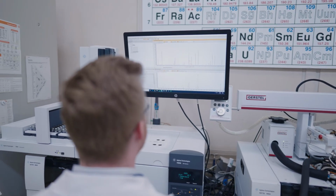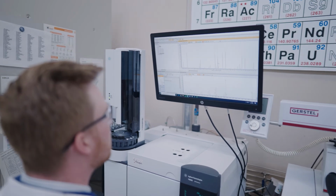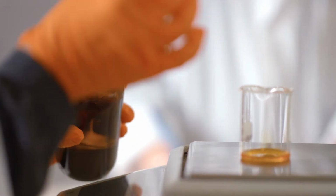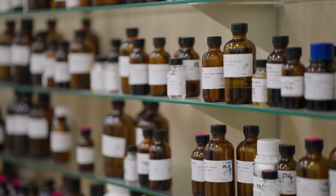By looking at the signature of each peak, I can identify which flavor chemicals are present, and I can also determine the quantity of each chemical based on the size of the peak. Once I have analyzed the entire chromatogram, I send the data to a flavorist who can create a new flavor to taste like the food product I just analyzed. And that's a day in the life of an analytical chemist at FONA.